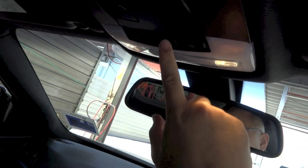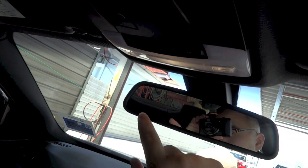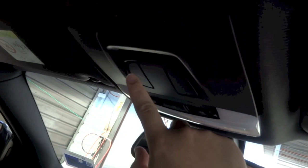Auto dimming rear view mirror, and you do have your interior lights right above. You do have your SOS emergency button right up here as well. Sun visor for the driver's side does get a vanity mirror and a couple of LED lights.